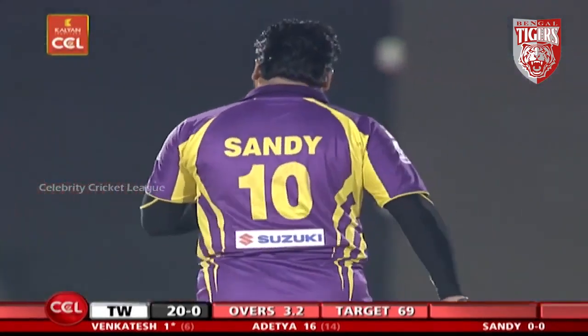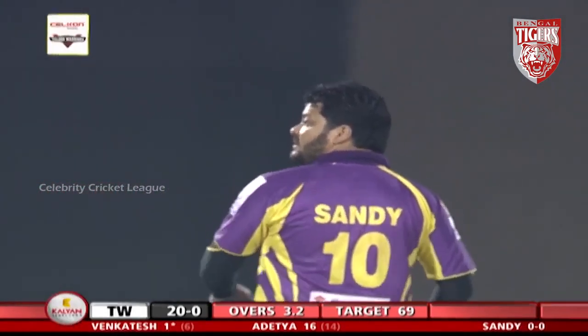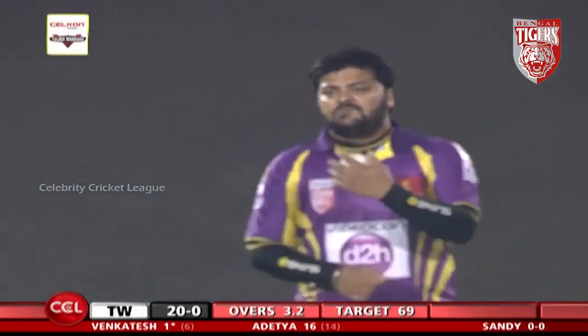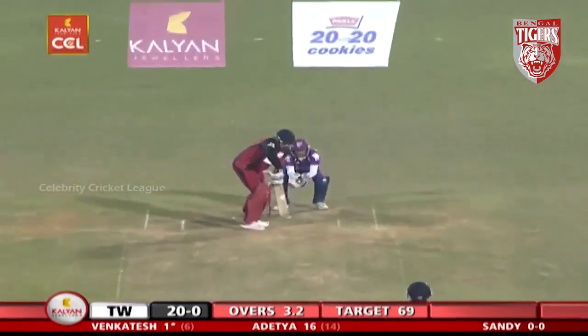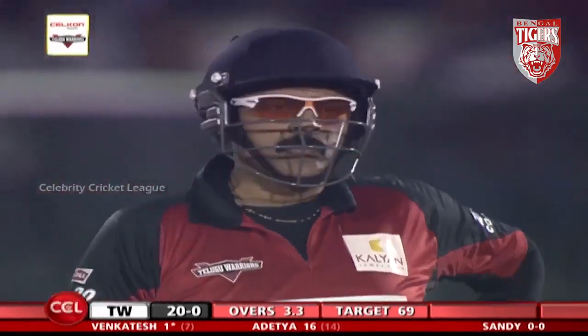But this is a good start by Sandy. He's started off well. It's never easy to bowl to a left-hander, but he's picked up the right line, the right length. There's hardly been any footwork as far as Venkatesh is concerned. Just glued to the crease. 3 dot deliveries. And these are the kind of overs which Bengal Tigers need. Not 1, not 2, but couple of overs.